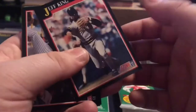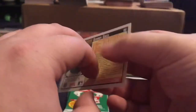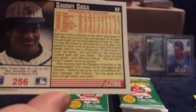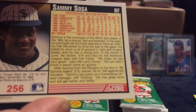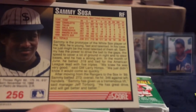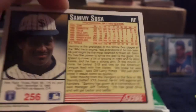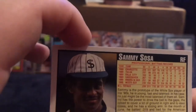Kurt Young, Jeff King, Sammy Sosa, and it might be a rookie too, huh? 90, no, it looks like he played too many games in 90. He played what? I mean, we already got his rookie. He played 153 games, so this is his second year card. Look at that old school hat too. Jesus.